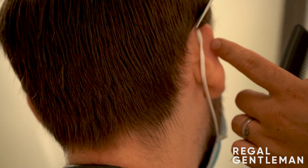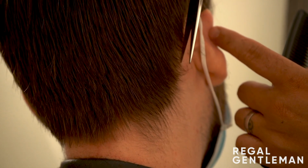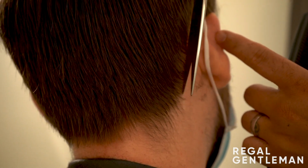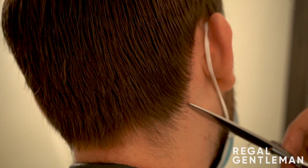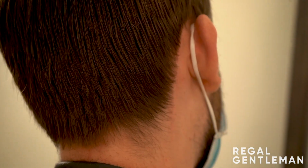Turn the scissors around. Just follow a natural shape, get nice and straight. Like that. You just soften the edge. You just cut into it a little bit as well.